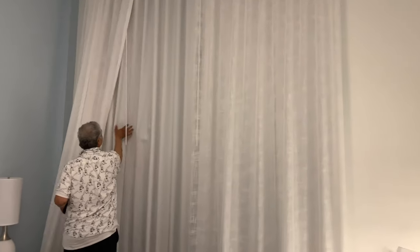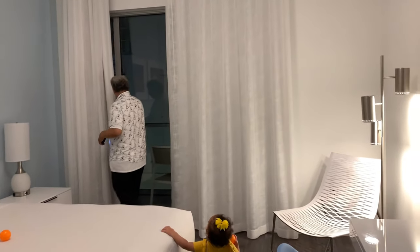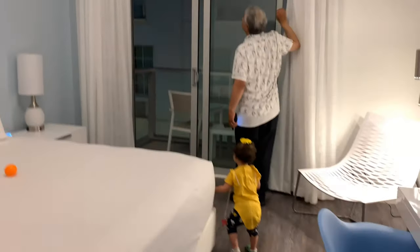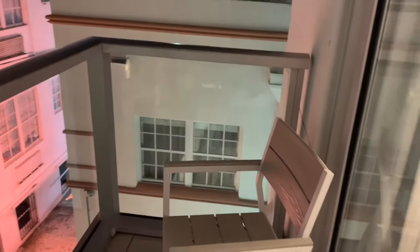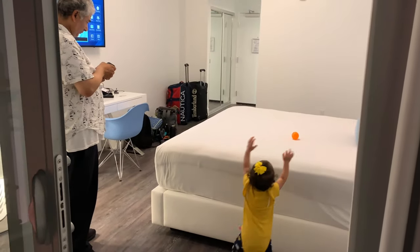Yeah. Open the. Yeah, so we have a balcony here. Wow. Also, open the other side. Oh, wow. Nice. Look at this. Safe. Yeah, it's safe. It's high. So I'm not expecting it, guys, that this is super nice. Look at this.